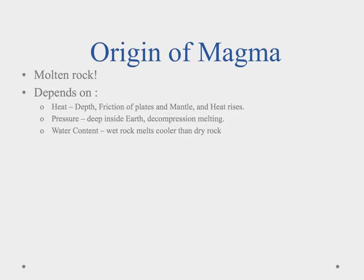Okay, so let's talk about the origin of magma. What is magma? Magma, quite simply, is molten rock. When it's below the surface, we call it magma. When it reaches the surface, we call it lava, but it's basically molten rock. It's what makes up the mantle, and by studying lava, we can see what's in the mantle.